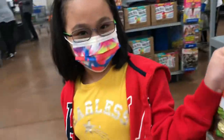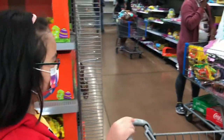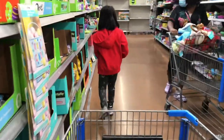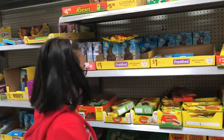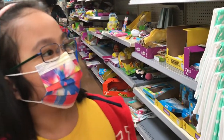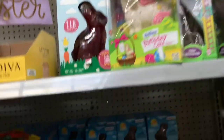Easter eggs! Now we're in the egg section. So let's see our eggs. We can do it early in the morning or late at night. There's Reese's, there's a lot, there's even a pony shape box. Even a bunny shape.